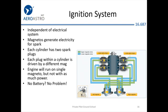And for further redundancy, each magneto is connected to half of the spark plugs such that if you lose a magneto, you still have one working spark plug in each cylinder. Does that make sense? You can see that in this drawing here, where each cylinder is being fed either from the green or the blue magneto to one of the two spark plugs. And you can test to see if it runs smoothly on either magneto.